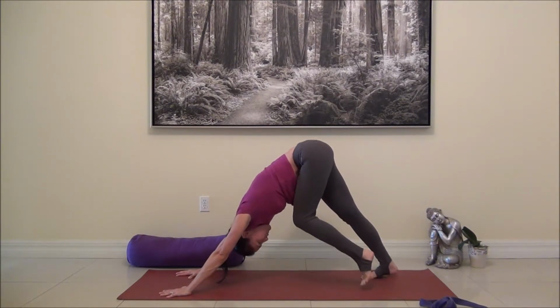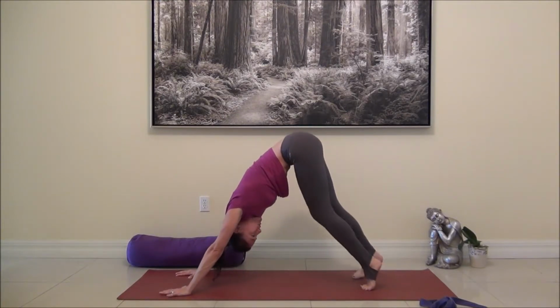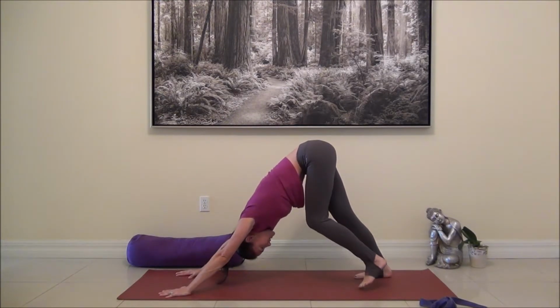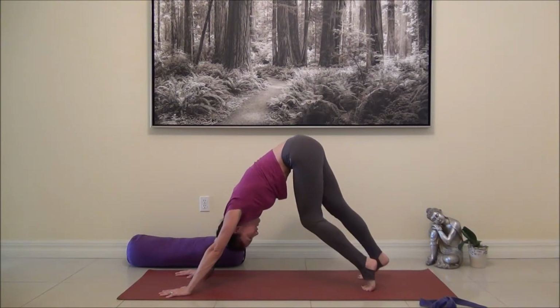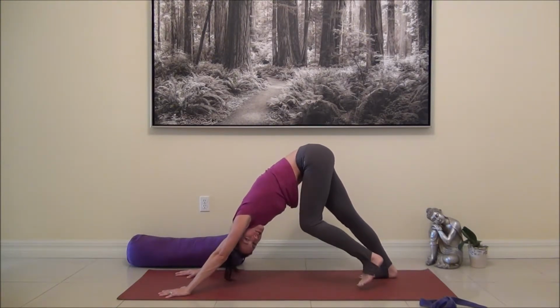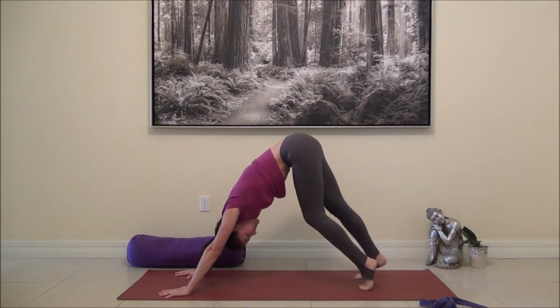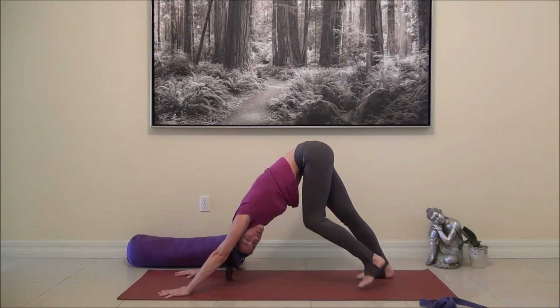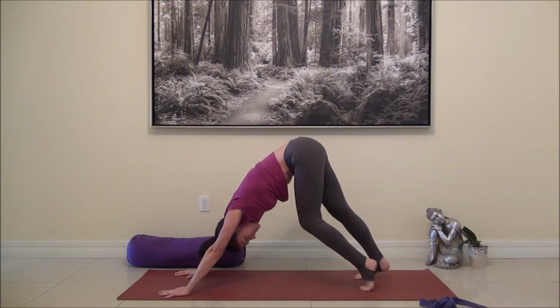Bend one knee, opposite heel to the ground. Bring movement and life into your practice. It does not have to be stiff and rigid. You do not have to work on finding the perfection in the pose. Especially when we're doing yoga for something like stress relief. Let it be light.